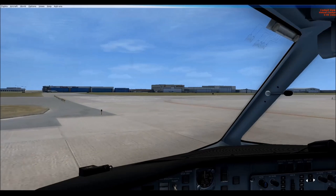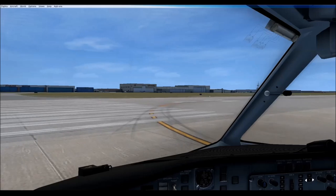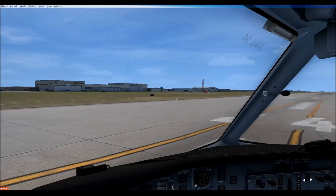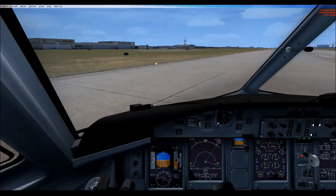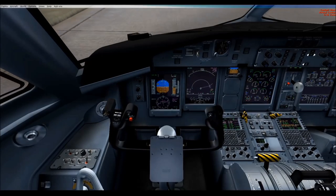Once we're out on the runway, we'll do our last checks. This is in no way standard operating procedure of this aircraft. And that was the accidental engine shutdown, just to let you know how much I know about aircraft at this point in time. Alright, once we're lined up.